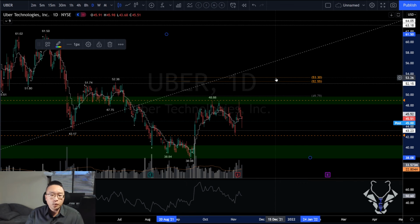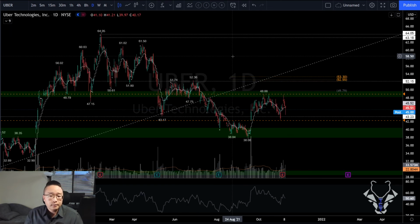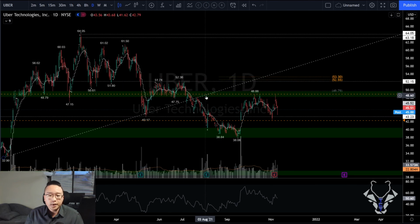So it's falling short of the 0.5. If we're to break over this triple top, the 0.5 and the top of the key zone is coming up as well. Choppy chart, would avoid touching it for now. No clear trend. Yeah, no clear trend either.